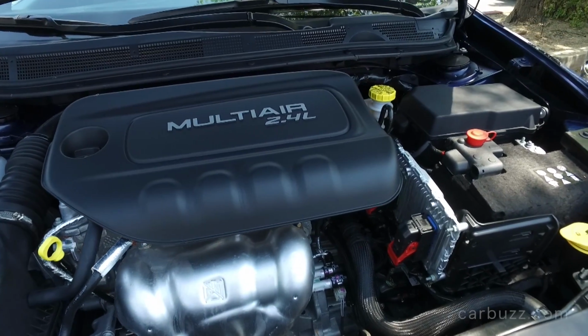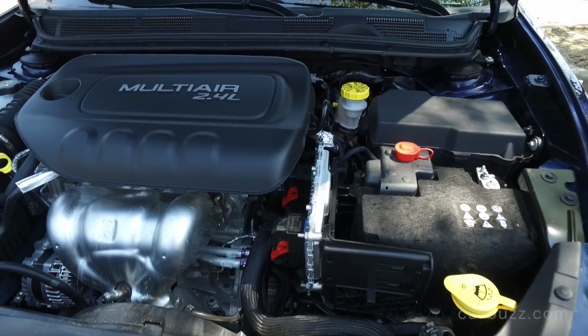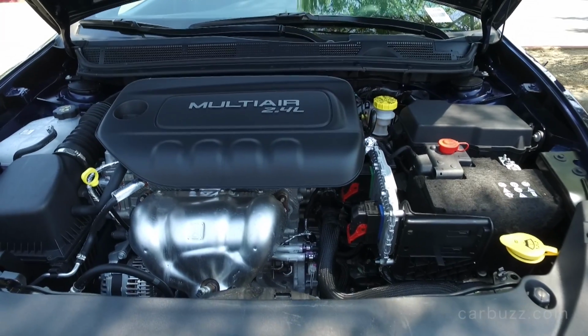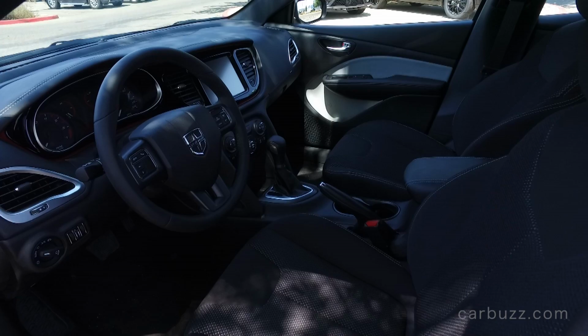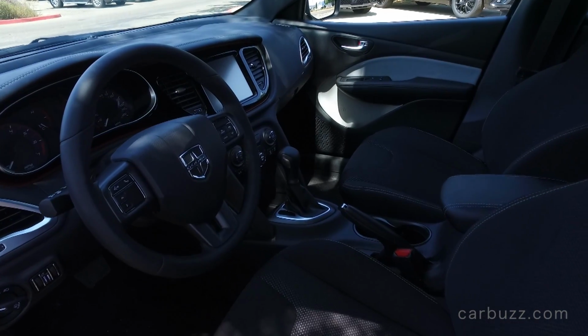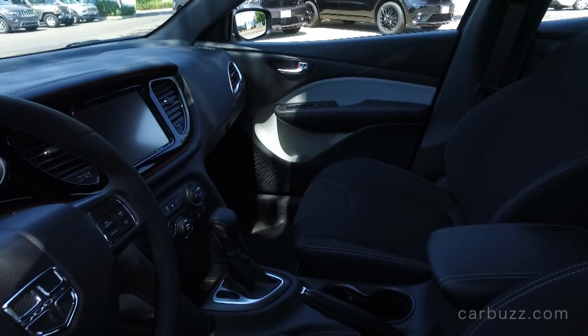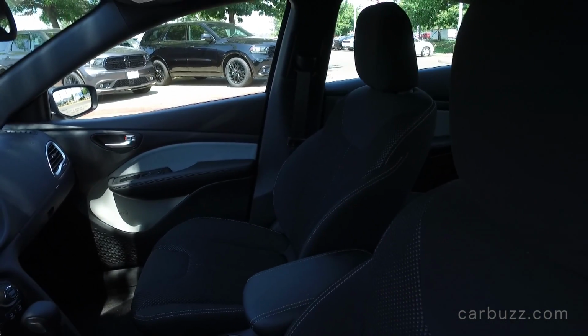And what's interesting about this automatic is that it was sourced from Hyundai, and it's pretty good. It shifts fairly smoothly. Power, of course, is sent to the front wheels. Again, this is not a V8 powered muscle car. Step inside, and this is that large interior I was telling you about.